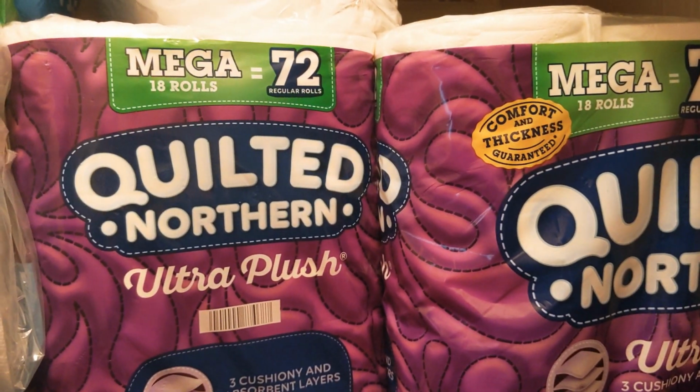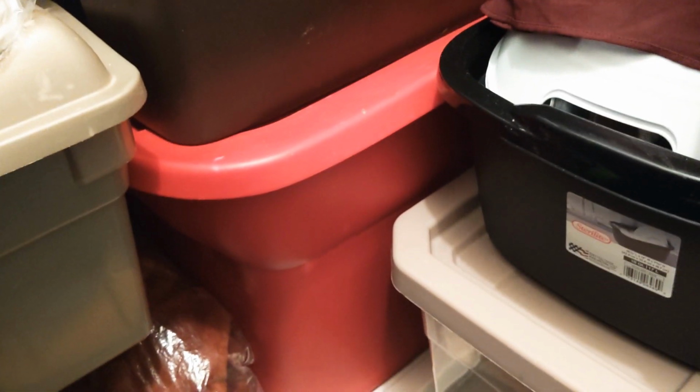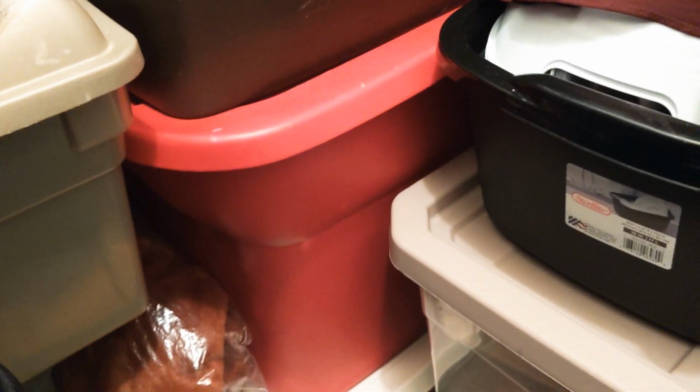They're pushed all the way to the back, and as you can see, these are Rubbermaid crates with more Rubbermaid containers. I keep saying crates, Rubbermaid containers, from the floor.